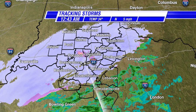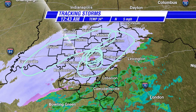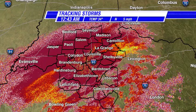Here's the latest look at the radar. See these areas of snow breaking out. Now, it's not all snow everywhere. The radar is interpreting it as snow, but in some spots it is more of a sleet issue mixing in. And at times, even in Louisville, we're getting big flakes and it is accumulating, depending on where you are within the metro. And this is all snow still coming down and accumulating slowly. But some heavier snow bands developing to the west. We'll take a look at that here in a second.